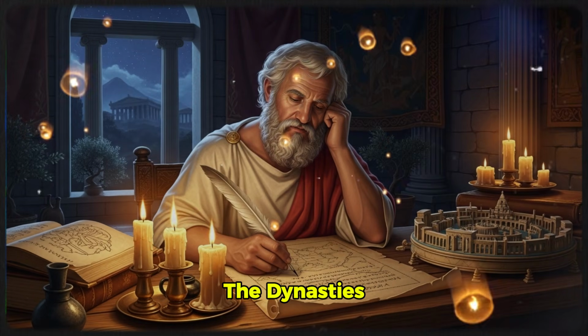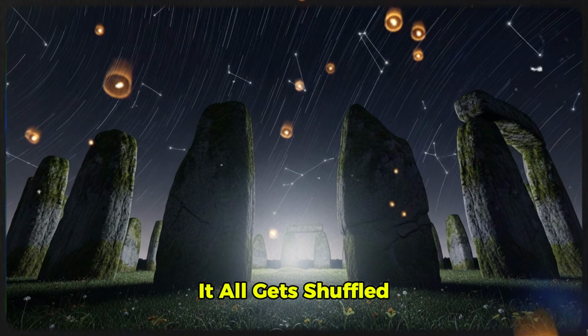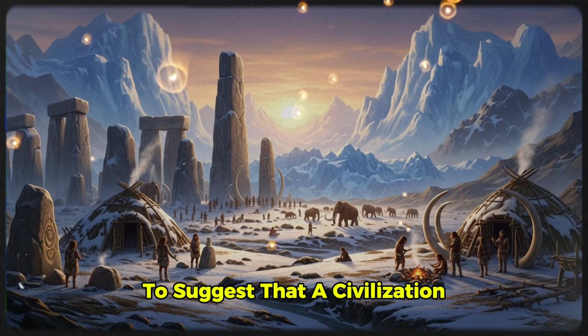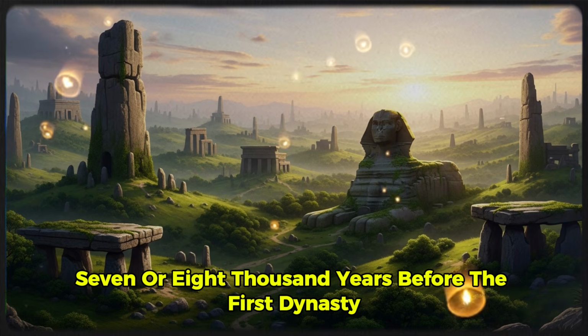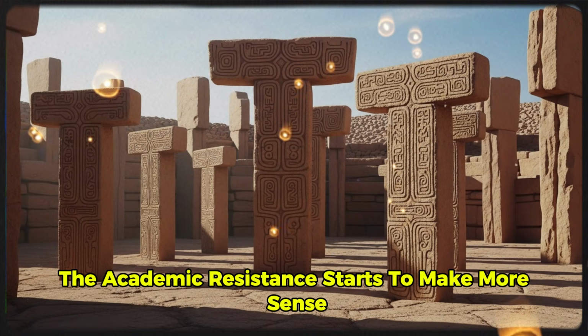The pharaohs, the dynasties, the timeline of human civilization in that region, it all gets shuffled. It's one thing to debate the exact date of a monument. It's another thing entirely to suggest that a civilization sophisticated enough to build the Sphinx existed 7,000 or 8,000 years before the first dynasty.